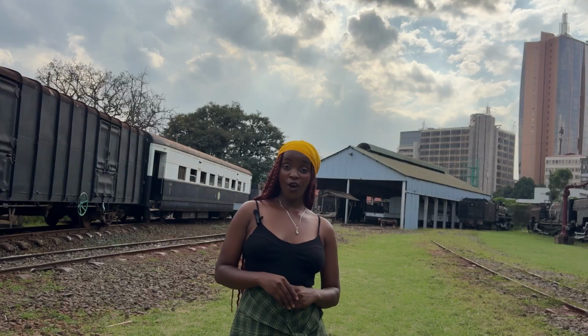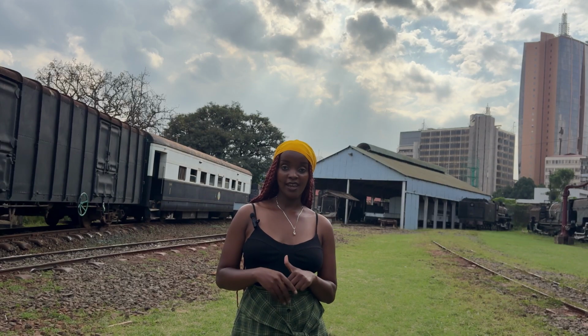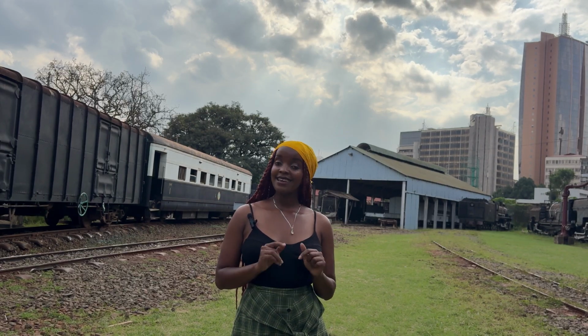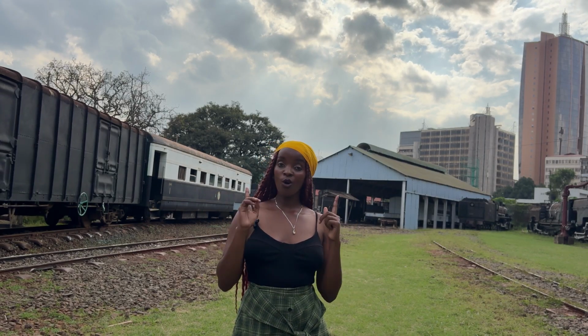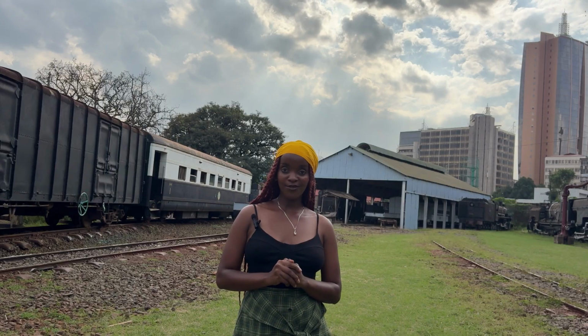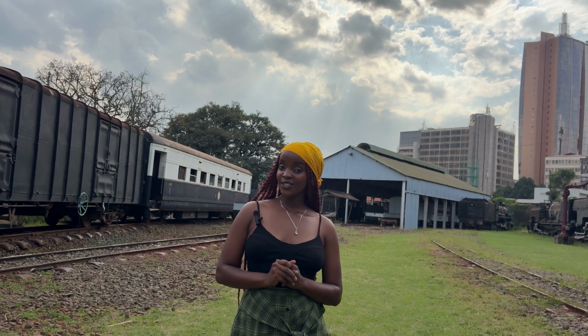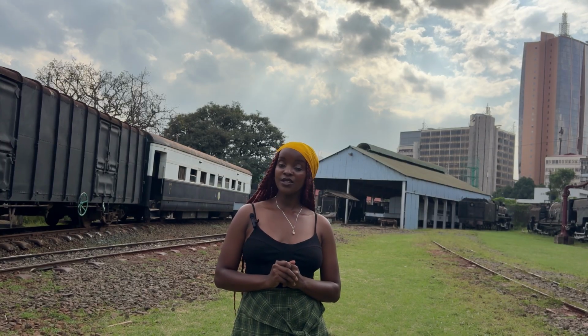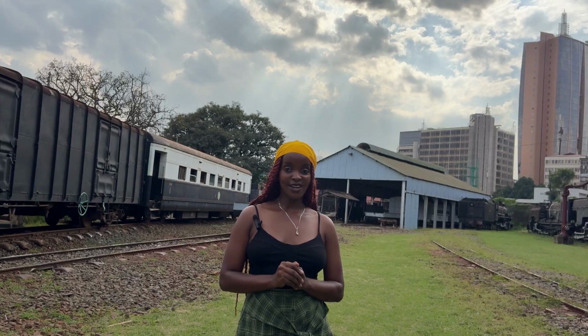All aboard! Before highways, before airplanes, before Nairobi became the city we know today, there was the railway. Inside these gates are century-old engines, colonial stories, and war relics. Some of these locomotives are older than Kenya itself, and one was even featured in the movie Out of Africa. Today we are exploring the history, the legends, the locomotives, and the untold stories inside one of Nairobi's most underrated museums. Welcome to the Nairobi Railways Museum.